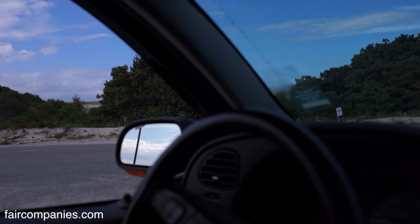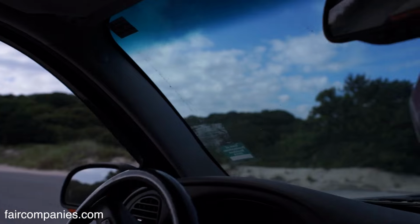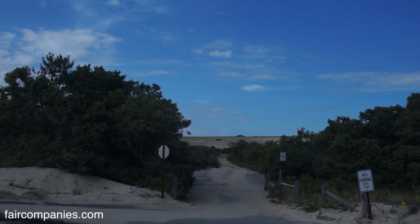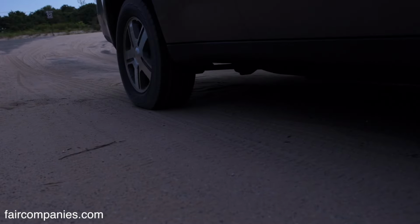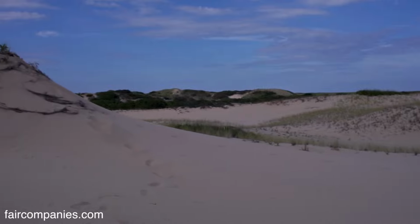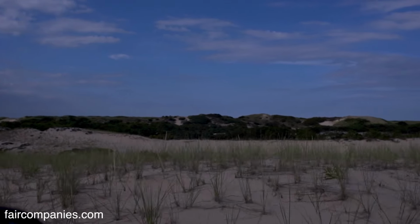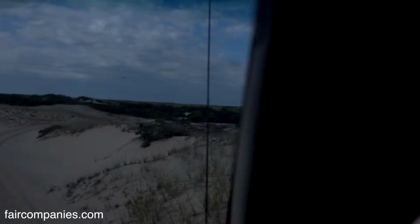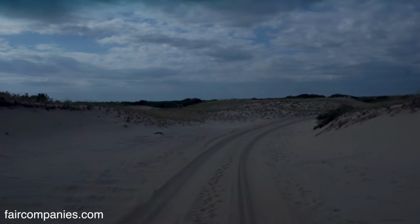This is the entrance for dune dwellers to the dunes. So if you can imagine how fragile the littoral section of the town is, like any beach community. But out here, it takes on an entirely new meaning.